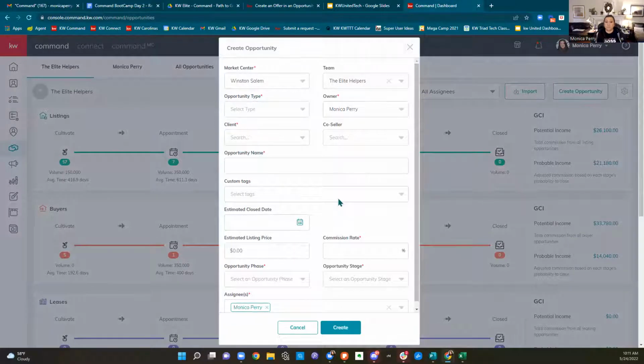Now, do you remember yesterday I told you if you were on a team, the best place to add your contacts was in your personal account first? I always like to touch on this. This is not a class about teams, but I just want to remind you, if you are on a team, you can see I have my team selected. I get this question all the time. Dakota, my client, if I start typing his name, he doesn't exist because he is on my personal side of command. And I'm trying to create a team opportunity. Okay, so that's why it's saying I have no options.